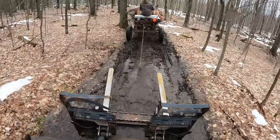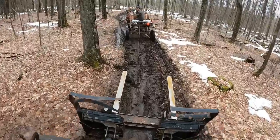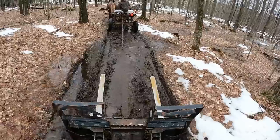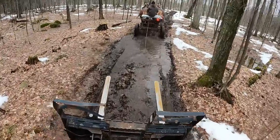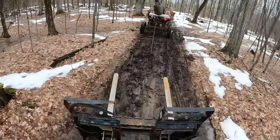So here's the big mud puddle that I told you about in the woods. There's that one there, and then we're coming upon another one. And I was just a little bit concerned, but as it turned out, I think the skid steer would have come through it just perfectly fine. The ground is pretty good solid bottom underneath the water, so it's still nice to have the horses just in case.